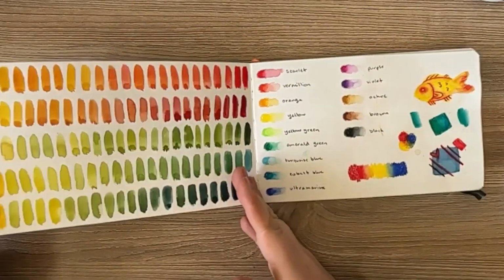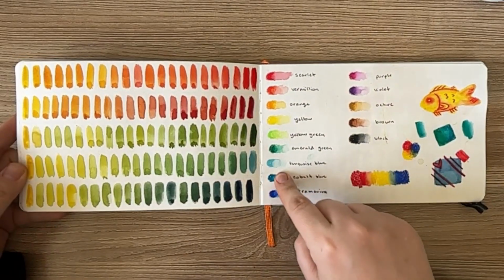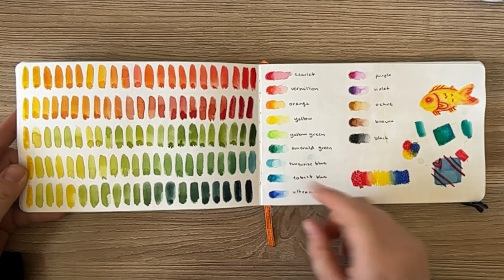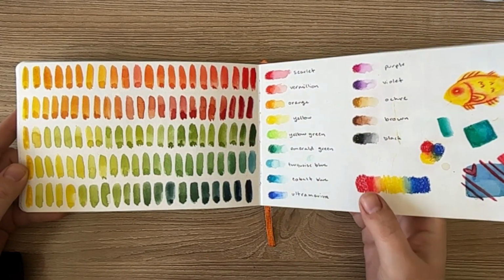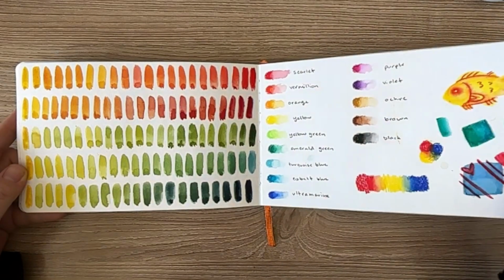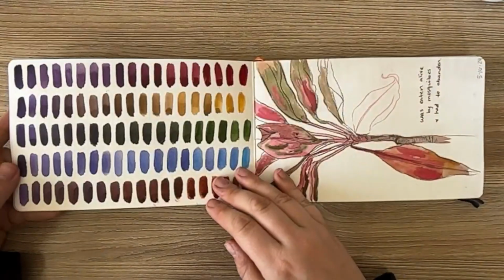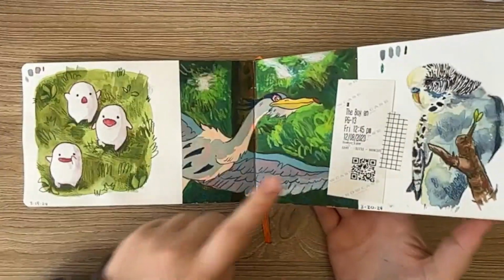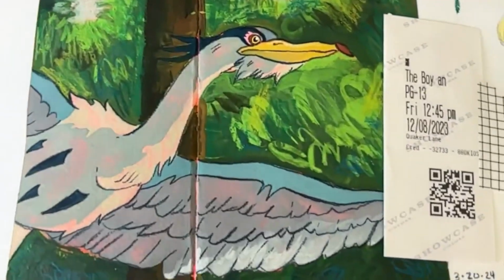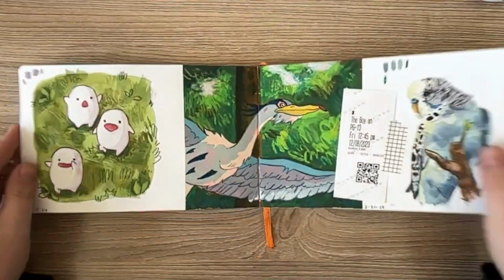Another really pretty study. These were the Caran d'Ache Neo Color 2s, the water-soluble crayons. I was testing them out on here. I can't remember if I actually did a piece with them or not, aside from the fish and such, but yeah, I was testing them out here. Oh, actually, I used these on this. I used a lot of the crayons because there's a lot of texture in here. So I used the crayons to help me provide texture for the background of the herring.